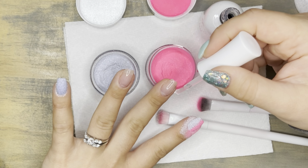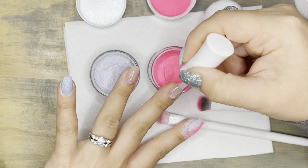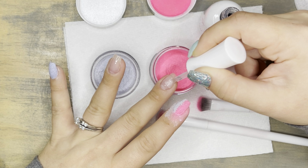So I tapped on the one color and then tilt your nail that way to tap off the excess, because otherwise you would tap it onto the wet base on the other side of your nail.